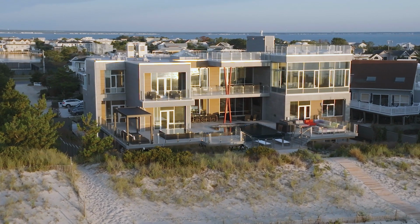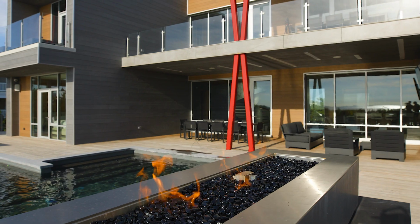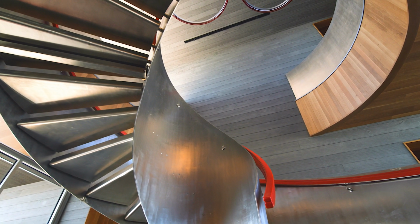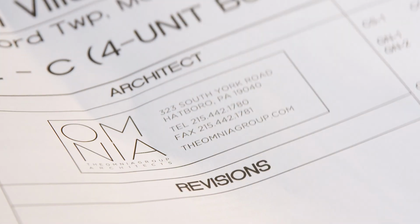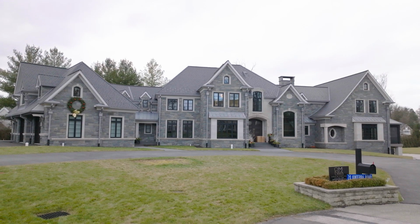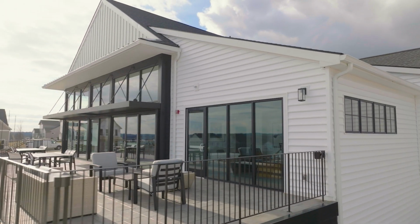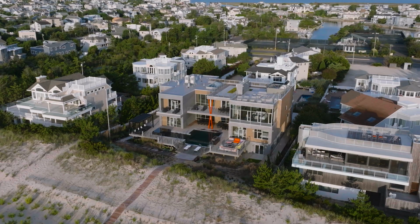I'd like to see us get more of these high-end residential jobs that take a lot of time, a lot of coordination, a lot of cool finished materials, and we think we can handle anything that comes our way. We don't have an omnia style, we just do good architecture. It takes years and years to develop the level of understanding and appreciation, and 30 years is a long time. I just see this firm really continuing to stretch itself into some really terrific, artful, modern projects.